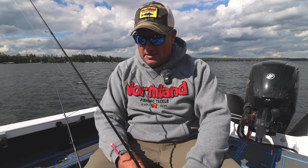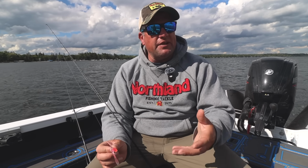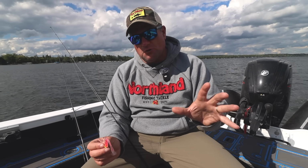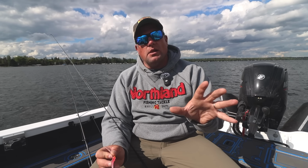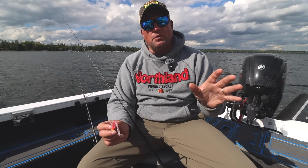One final tip, we talked about fish in the shade, as far as where the tall weeds are. We talked about main lake structure using glide baits. Sometimes don't be afraid to go right into weeds, especially if you have good cabbage, if you have good stands of coontail. A lot of these walleyes are living in weeds, and a lot of these walleyes are a lot shallower than what a lot of people would ever imagine.